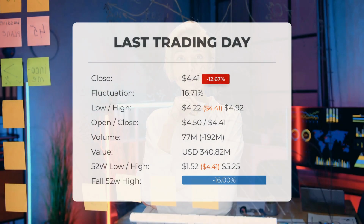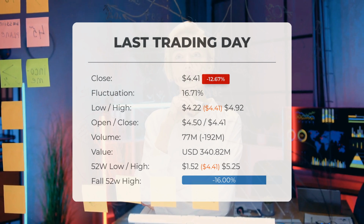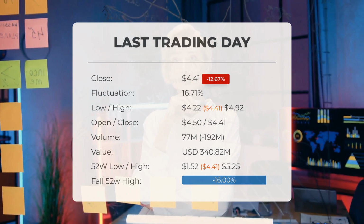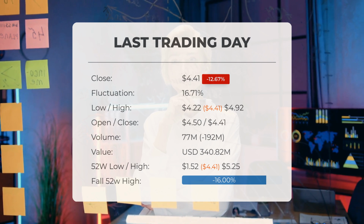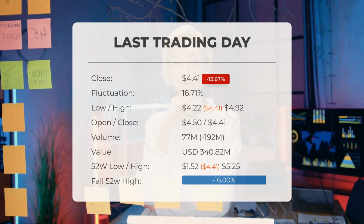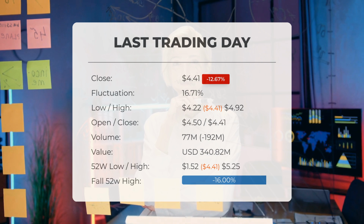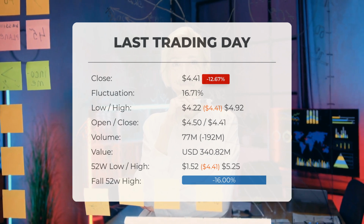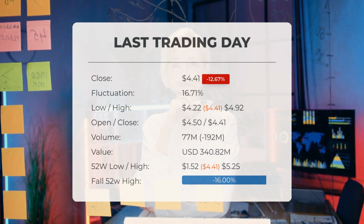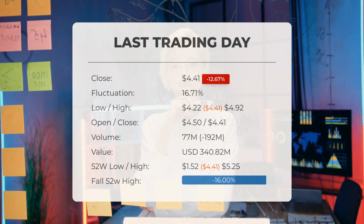Our latest daily update for Navitas Semiconductor highlights significant movements in the stock price on Friday, with a fluctuation of 16.71% between its high and low. On the last trading day, which was Friday, the 23rd of May, 2025, the stock price of Navitas Semiconductor Corporation declined by 12.67%, dropping from $5.05 to $4.41. During this trading day, the stock experienced a fluctuation of 16.71%, with a low of $4.22 and a high of $4.92.